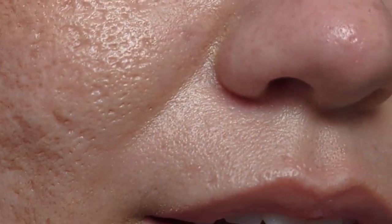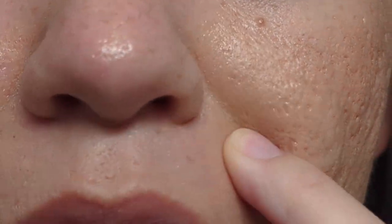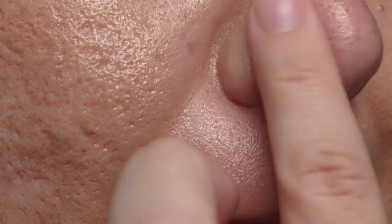And I don't know if you can see it on camera very well, but there is a separation around the nostrils and it's bunching up inside of there. But if I just do this, we're all good. So is that really a problem? I don't know, I'm just being picky.